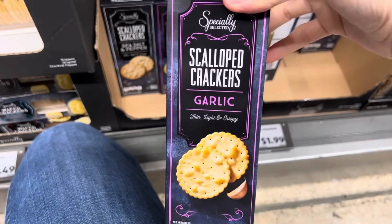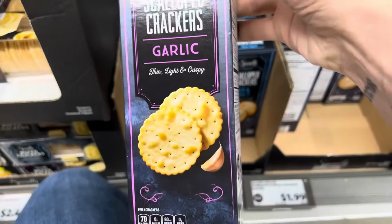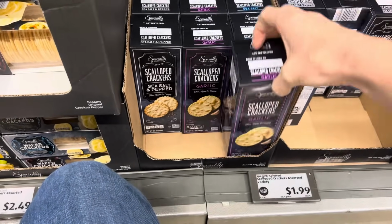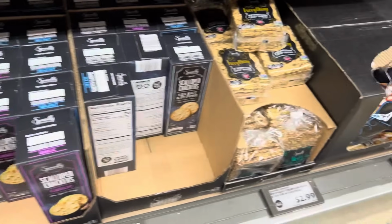Fancy. Scalloped crackers. This one's garlic. Thin, light, and crispy. So we're all about the thin, light, and crispy going on right here. These are $1.99 for the pack. That's just like a perfect size for a charcuterie board. So you have the garlic, there is sea salt, and then there's sea salt and pepper. Ooh, that sounds good.